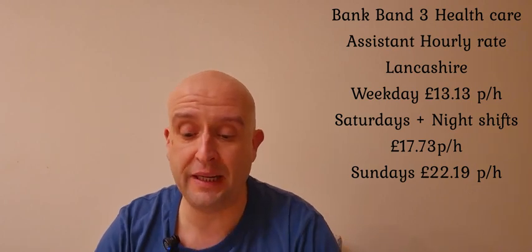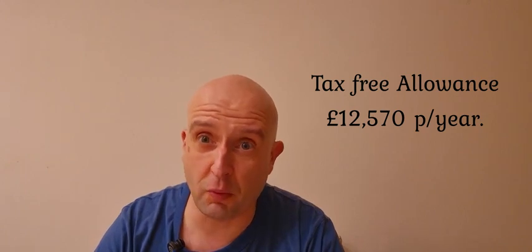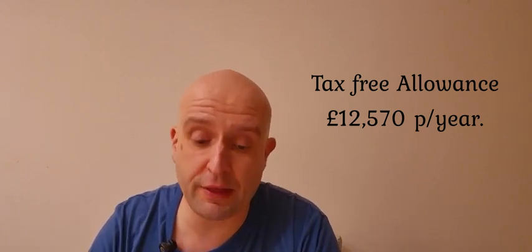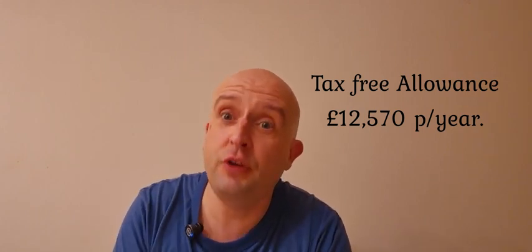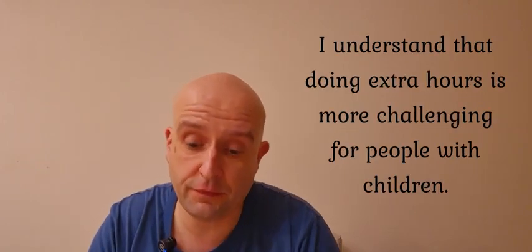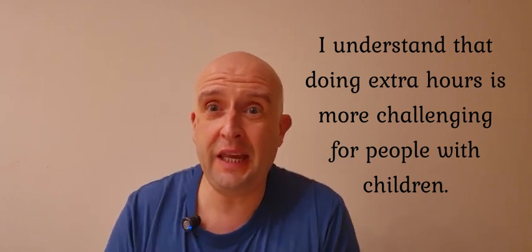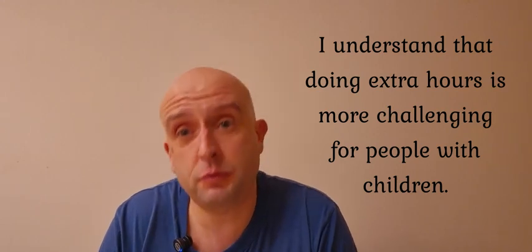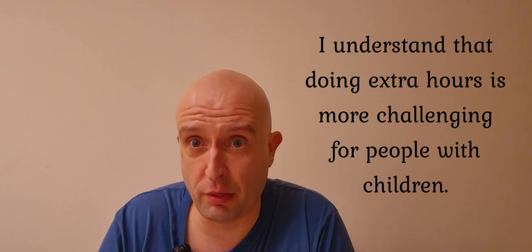Because think about the tax. Always remember, you've got the tax-free allowance. As a student, you're not working full time, and the tax-free allowance is currently £12,570 per year. So anything you earn under that, you don't pay tax on. So you're getting a good wage potentially. You could easily, in my opinion, get from £1,268 up to £2,000 per month.